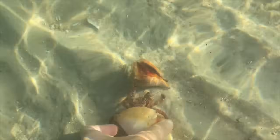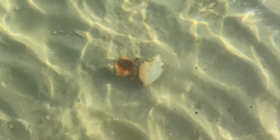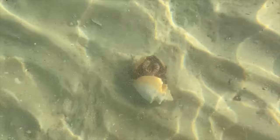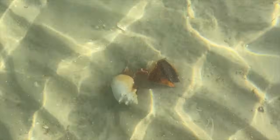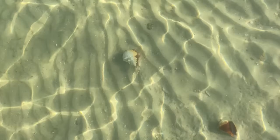And then check this out. So it was interested in that other shell. And I'm like, no way. Am I going to get to see it maybe change shells? So I just kind of wait. It's inspecting. I don't know what turned it off. It said, nah. So it's going to keep moving. Womp womp.